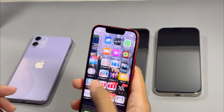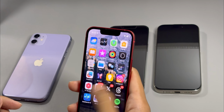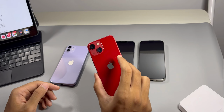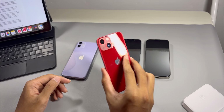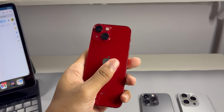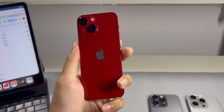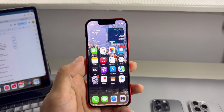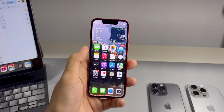So who is this for? The iPhone 13 is for almost everyone. If you're coming from an iPhone 11 or anything older, the upgrade will feel monumental. If you want a fantastic, reliable, modern iPhone that will last you for another 2 to 3 years without any major complaints, and you don't want to spend Pro money, this is the one. It is the undisputed king of value in the Apple ecosystem right now.